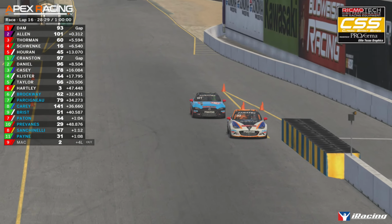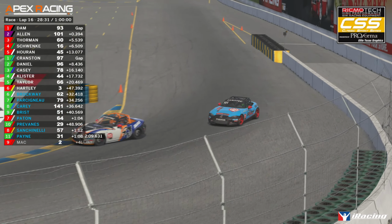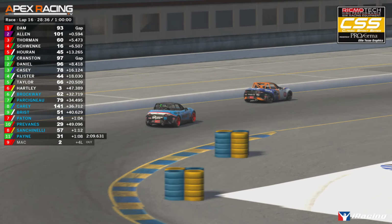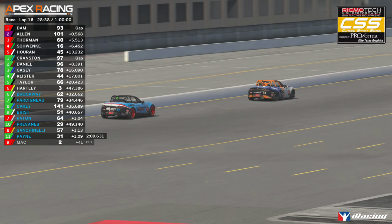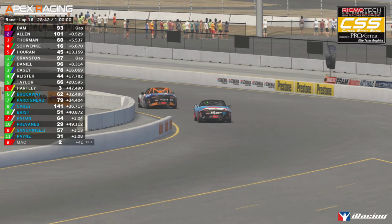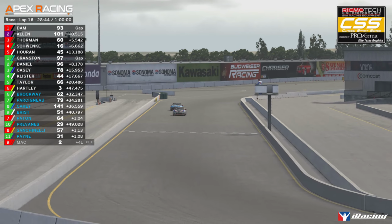And welcome back to Sonoma Raceway for round number 6 of the Extreme Motorsports Ricmotech Classic Sprint Series presented by Texas Elite Graphics. I'm Greg Ginsburg along with Larry Lefty McLeod. And Larry, we've had a few more drivers drop into the pits.